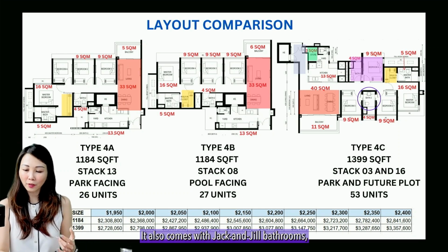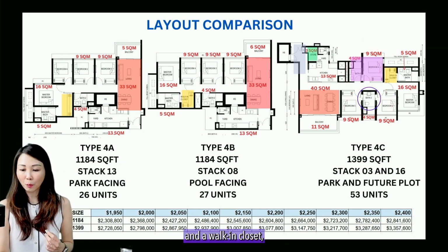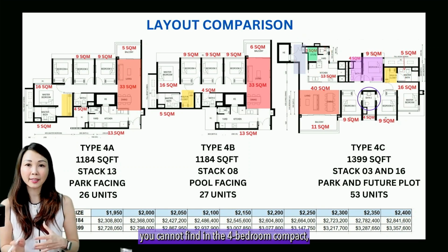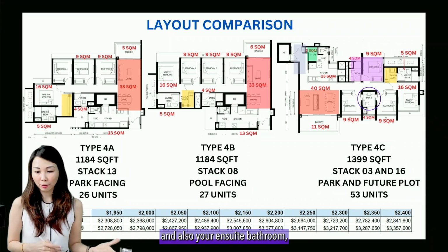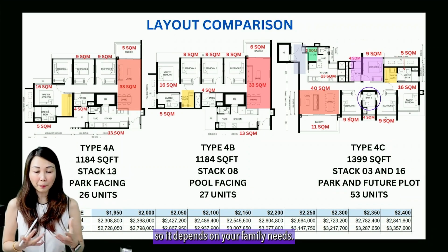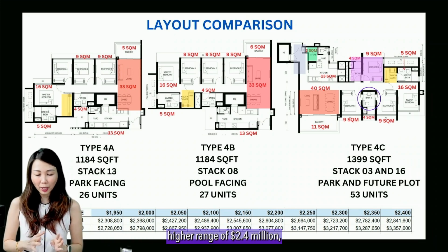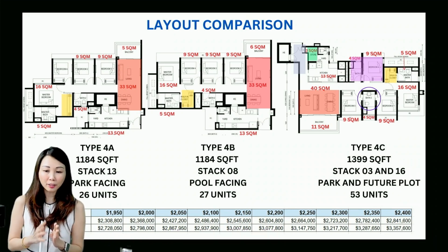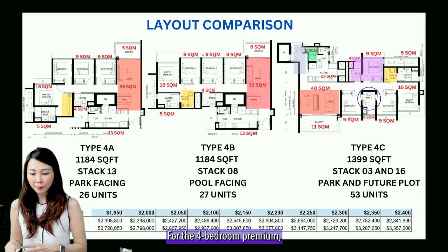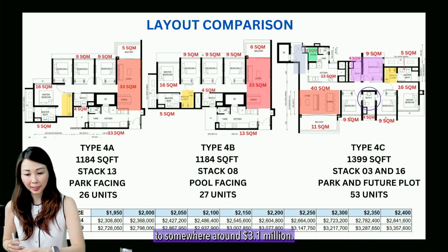It also comes with Jack and Jill bathrooms, an extra ensuite bathroom, and a walk-in closet with an additional store. The storeroom you cannot find in the 4-bedroom compact, and also the ensuite bathroom is not found in the 4-bedroom compact. So it depends on your family needs. As for entry price, we're expecting it to be in the higher range of 2.4 million all the way to 2.7 million. For the 4-bedroom premium, you should be expecting around 2.7 million to somewhere around 3.1 million.